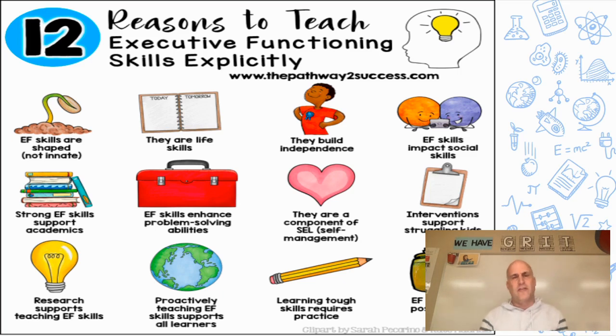They're life skills. These are skills not just for the classroom. These are skills you'll be using your entire life. Think about all of these skills and how you use them in your current life as an adult, even not in the classroom. And so having these skills are going to benefit students in the long run.